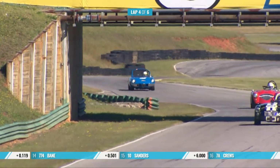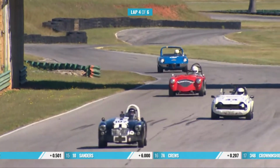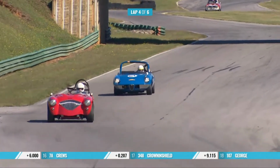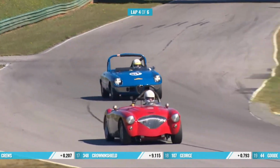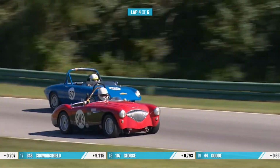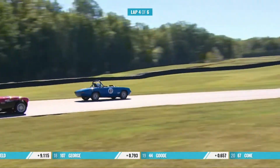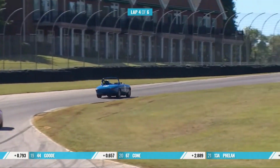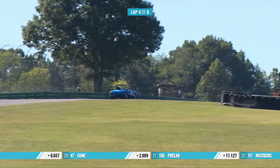Here we go. Carl George making the pass. Roy Crowninshield. Now, I was talking to Roy. He was having trouble with his overdrive on that car, and that could be the case. So there's Roy Crowninshield, and then in that blue Alfa Romeo making the pass. This is a weekend celebration of Caesar Cohn in that blue Alfa Romeo.